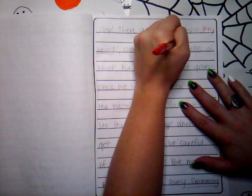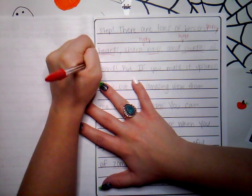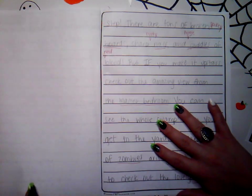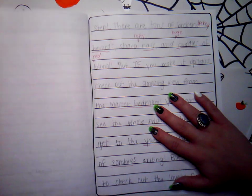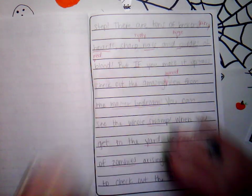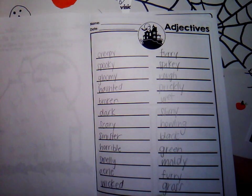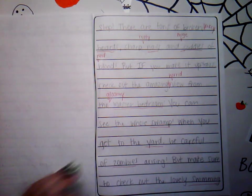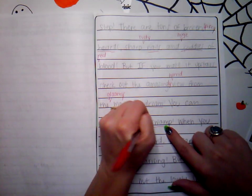And I'm gonna put huge puddles of red blood. But if you make it upstairs, check out the amazingly horrible view. Amazingly horrid view from the gloomy master bedroom. You can see the whole slimy swamp.